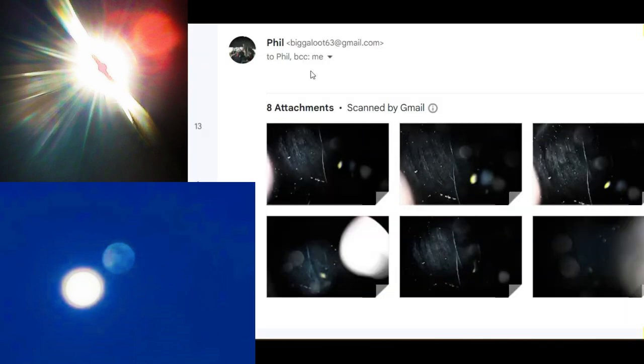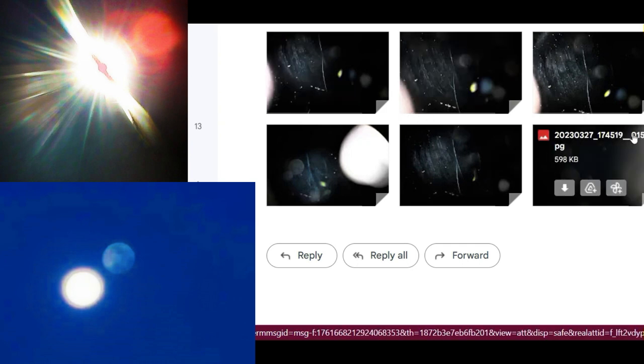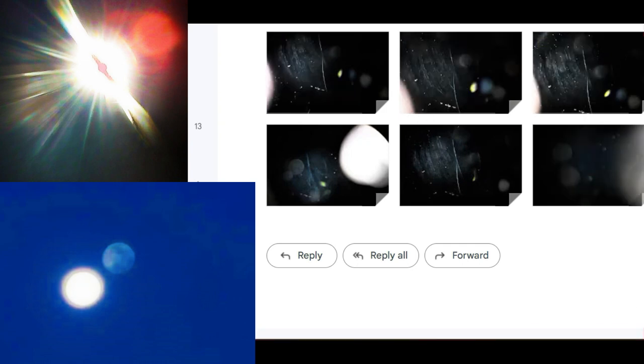And so it's just dirt from his room? No, it ain't. Nobody spends this much time sending pictures. Let me see if I can find you some more.